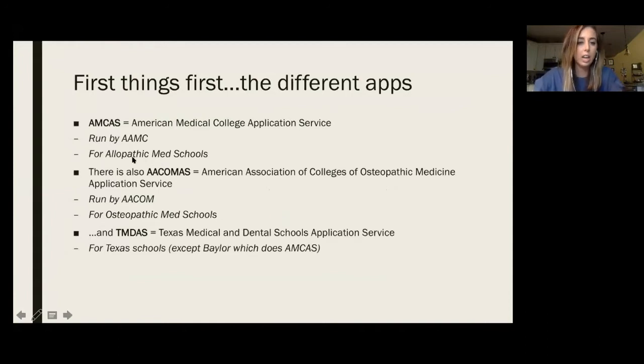First things first, I wanted to talk about the fact that there are some different applications out there. AMCAS, the one I just mentioned, is the American Medical College Application Service. That is run by the AAMC, and it's for allopathic medical schools. This is the one that I used to apply. I applied to allopathic schools this year, and it's the one that I have expertise with, so that's what I'm going to be talking about.